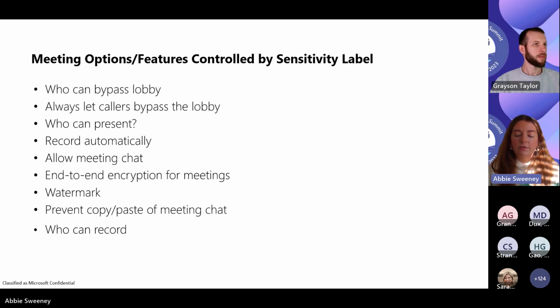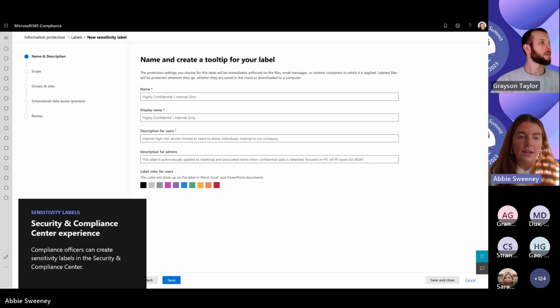So for example, if you set a sensitivity label, you can customize it to say only people in your organization can bypass the lobby, only organizers can record automatically. It will always end-to-end encrypt if it's a highly confidential meeting. It just depends on how you customize it to your organization. And the change as to where this policy is set up is actually in the Security and Compliance Center rather than the Teams Admin Center.